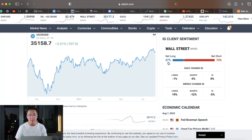So if I'm looking at my bias to go long and I see that net traders are short, that means I'm on the right side of the market, because these are the big banks and hedge funds that are liquidating their money into the market. They don't want to be seen for what they're doing, so that's why there's such a low percentage. So this is how you use Daily FX.